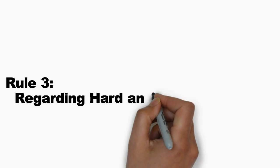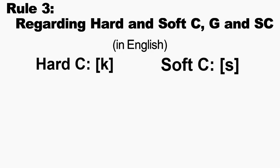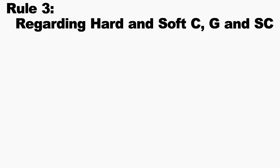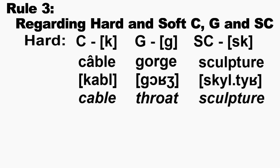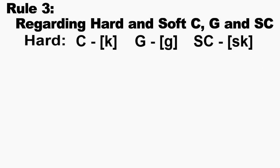2 more rules, and then we're done. The first one relates to the consonants C, G, and the pair SC. All 3 of these have a hard pronunciation and a soft one, which is an obnoxious concept that we actually have in English too. We too have a hard C, as in cat, k, and a soft C, s, as in city. The hard and soft pronunciations for those consonants in French are as follows. In terms of hard, French has k as in câble, g as in gorge, and sk as in sculpture. These are actually the same ones that we use in English.